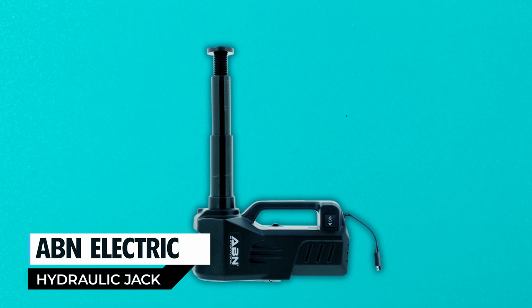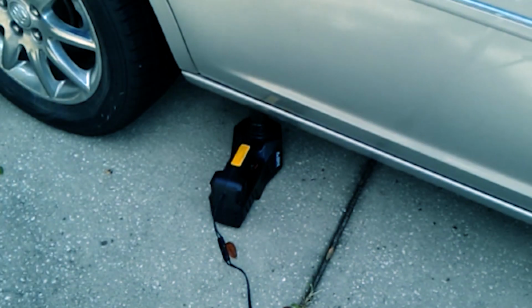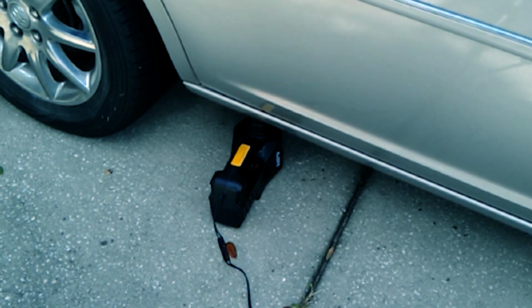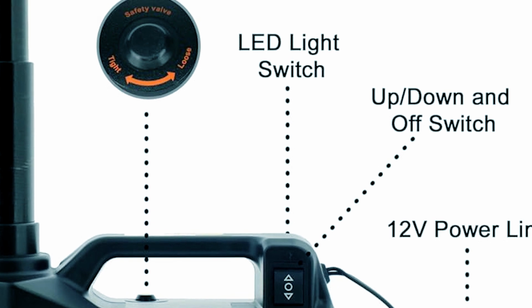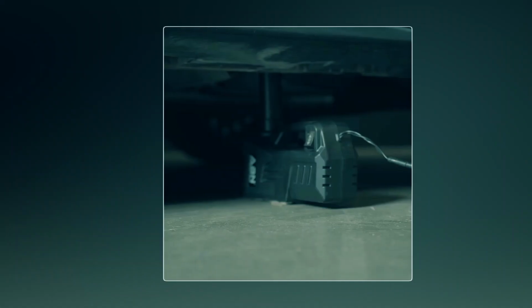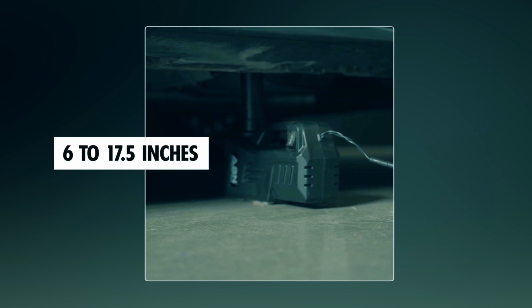ABN Electric Hydraulic Jack. For roadside emergencies, rely on the ABN 3-ton electric hydraulic jack. This versatile jack comes with a bright LED light, making it a perfect solution anytime, anywhere. It can lift up to 3 tons with a lift range from 6 to 17.5 inches.